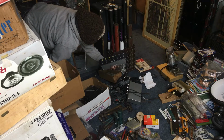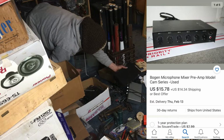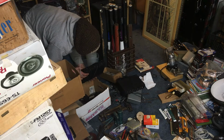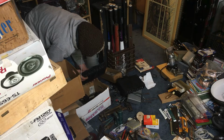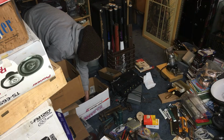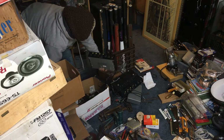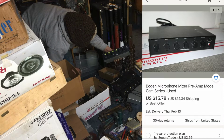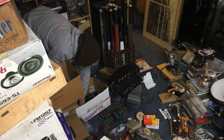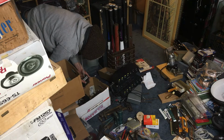We got another Bogen, well, not an analyzer, actually it's a mic option. This guy must have been in a band or something. Got a stereo synthesizer. No, it's a super video processor. Alright. And we got another Bogen mic operator. And we got some pencils for the penciler, because that's what we do.